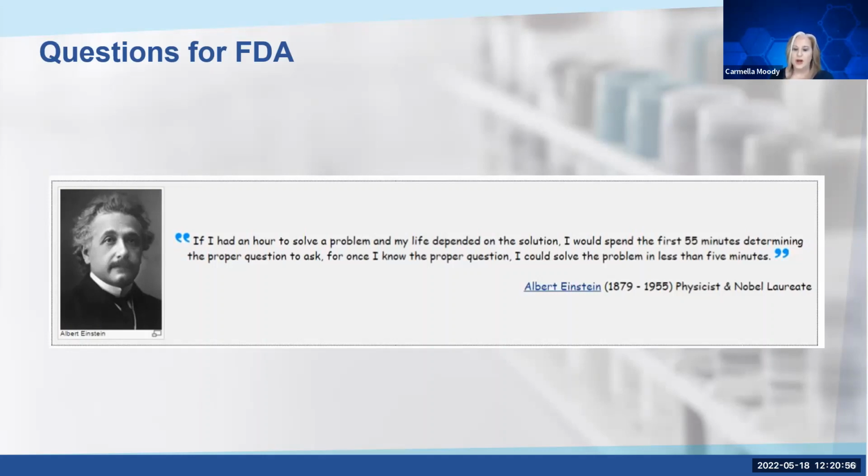You want to know specifically the questions that you need to ask. You want them to be directed. You don't want them to be open-ended. And you have to realize that 12 to 15 questions is about the limit of the number of questions that you should be able to ask. Next slide.